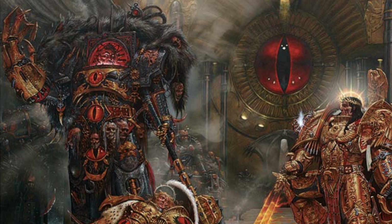This event is known as the Second Founding, and the Flesh Terrors were one of the chapters formed from the Blood Angels Legion, even as they continued to grieve for their fallen Primarch, Sanguinius, who had been slain by Horus at the climax of the Battle of Terra.